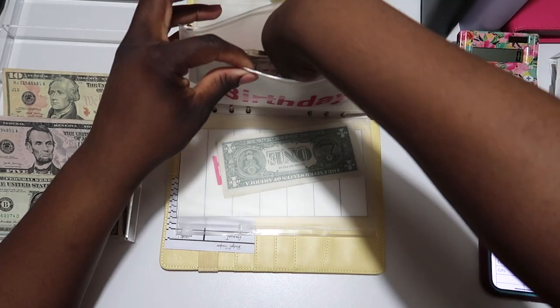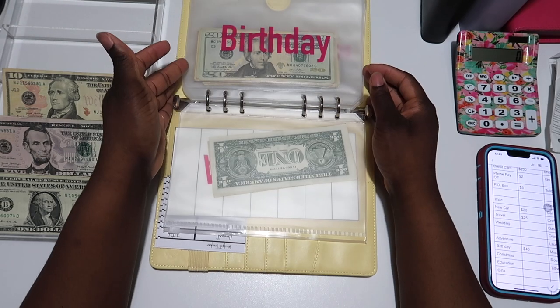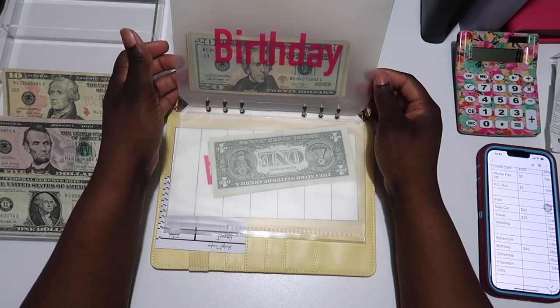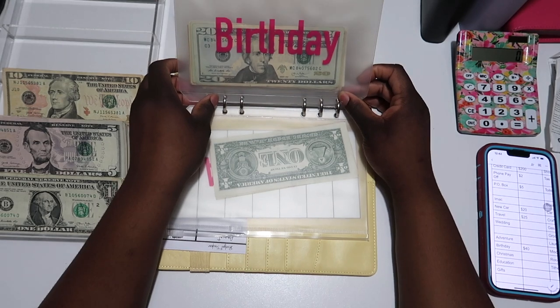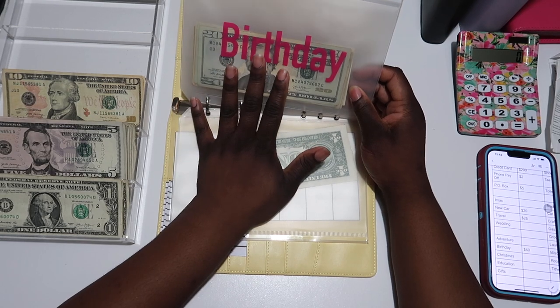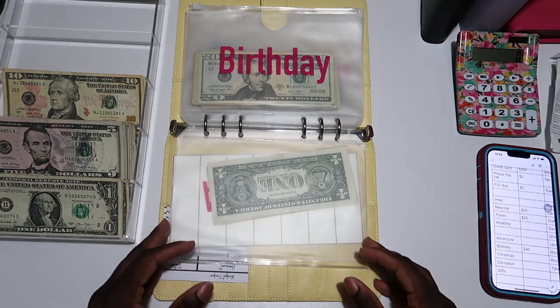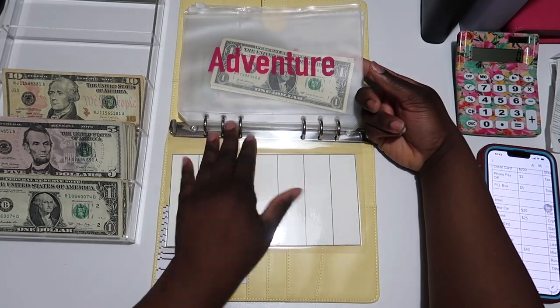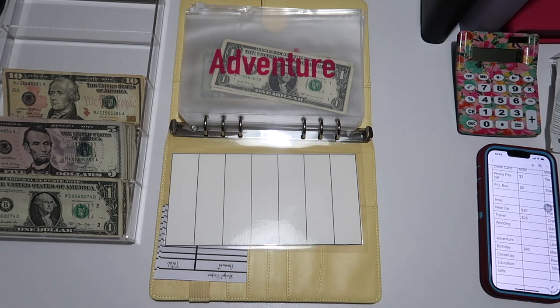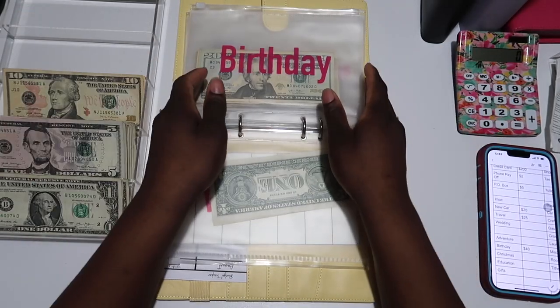Operator. I should have put money in adventure to go towards my birthday. So what I'm gonna do is buy my birthday outfits with this. And then I do get paid the day before my birthday, so I'll take out a good amount and put it in adventure, because I did make a little itinerary for myself. I'm gonna be doing stuff myself for my birthday, because you gotta take care of yourself before someone else does, you know what I mean? Self-love is the best love. So that's what I'm doing, right?